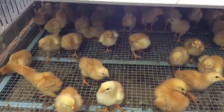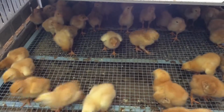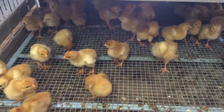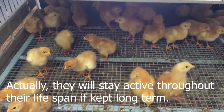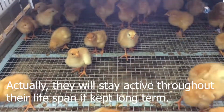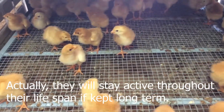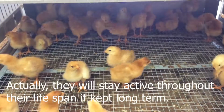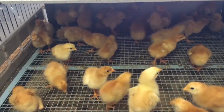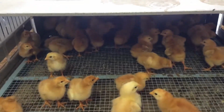Very good free range broiler birds. They'll stay active up through 12 weeks of age. So I'm really happy with these. I think the choice of bird is really good quality-wise. A happy, healthy bird is what I'm after.